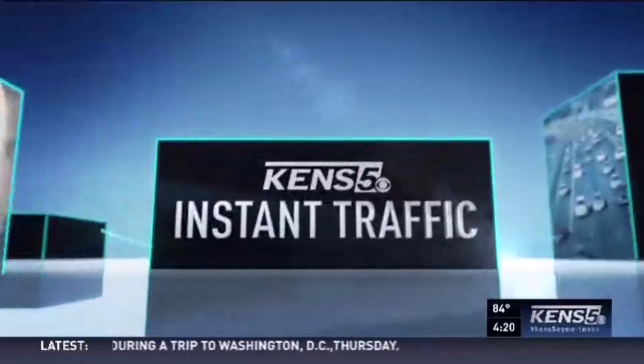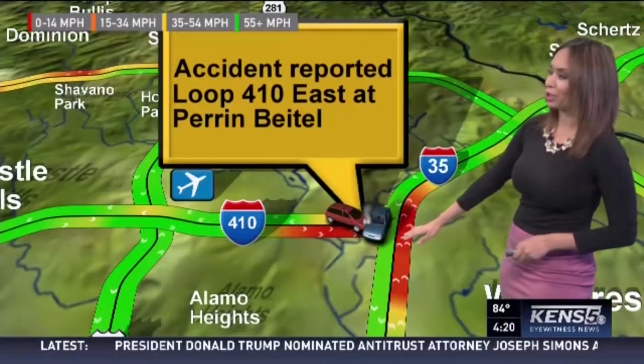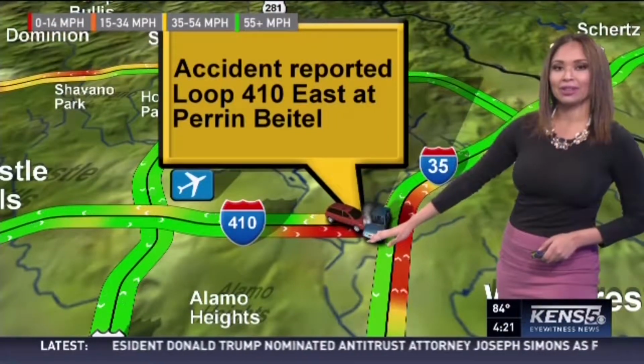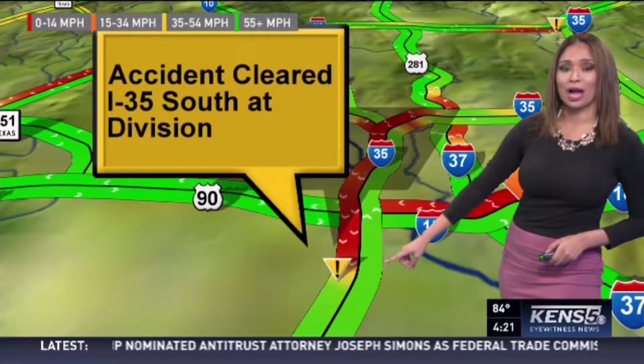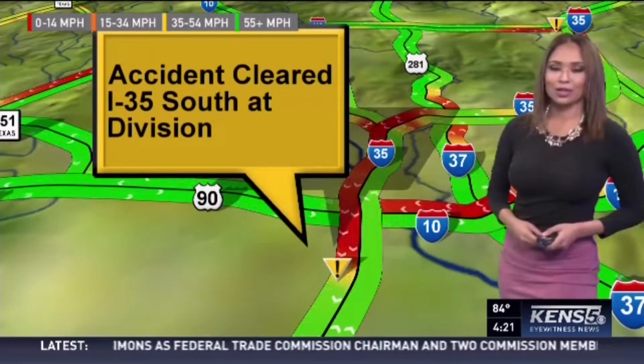A couple of things ahead of the rush hour commute right now. Let's get right to it. Over on Loop 410 eastbound at Paramaribo, approaching I-35, we're dealing with an accident there with a delay of at least 5 minutes. And then the accident over on I-35 southbound at Division has now cleared, but we're still seeing some stop and go traffic in the area.